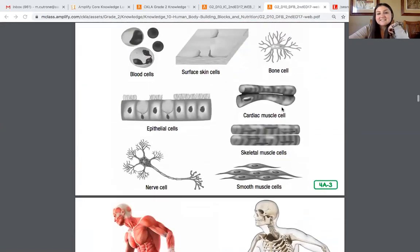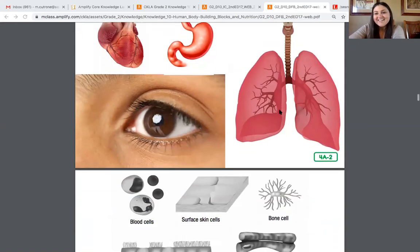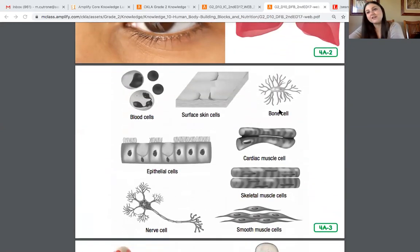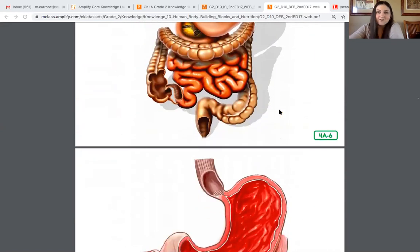We're going to be studying some organs today. So here's a bunch of tissues that formed your lungs, that's an organ, or your heart, or your eyes, or your stomach. Now, today, we're going to be learning about a system of organs that helps you break down and digest food. You guys are probably very familiar with that because it's the part of the body that tells us when we're hungry, and when we eat, it breaks down that food.